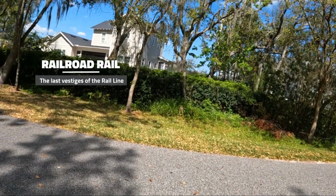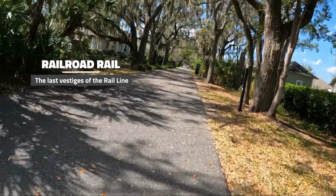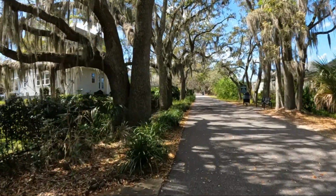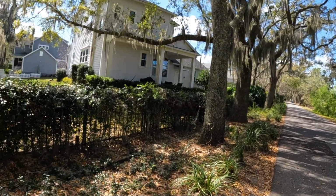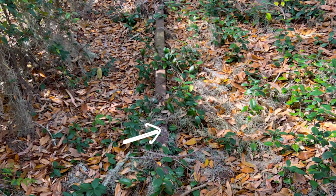Just before the butterfly garden is the last vestige of the old railroad. If you look over here on the ground, I guess the only reason they haven't brought it up is because the trees have grown into it. You can see right there is an old railroad.